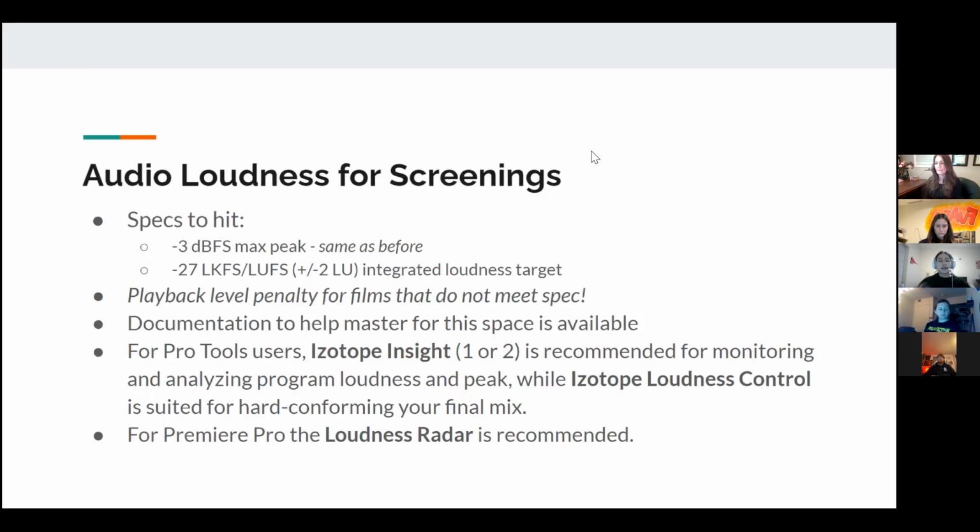And then the thing that we mentioned about audio loudness, these are the specs to hit. It's -3 decibels for the max peak. So if you have any sound effects, the loudest sound effect you have should not go above -3.